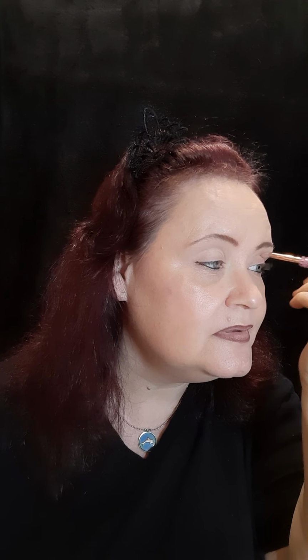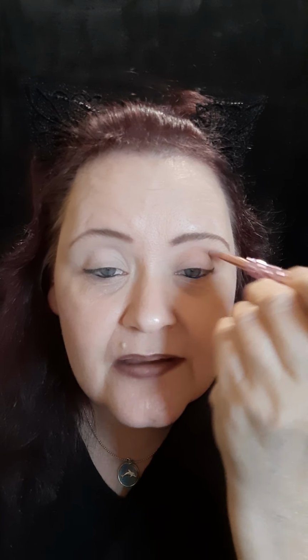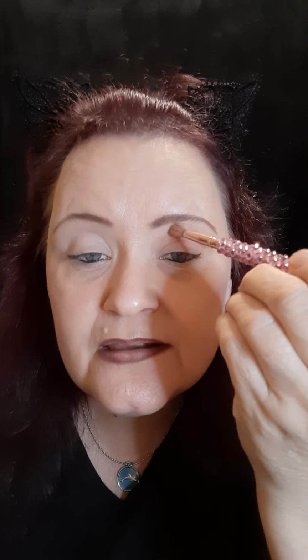I'm gonna try not to use y'all as a mirror, but y'all can't see though if I don't. Doing the windshield wipers back and forth, back and forth. New thing I'm doing now. I think that is so pretty.